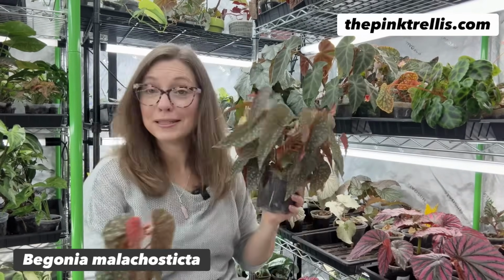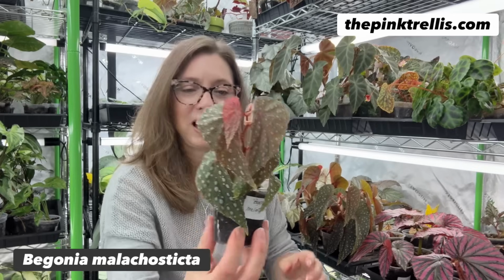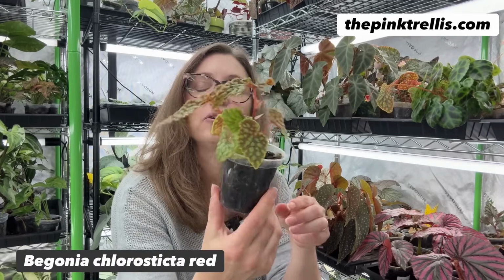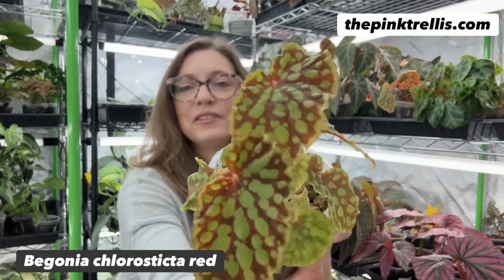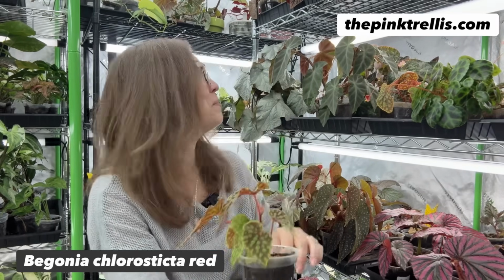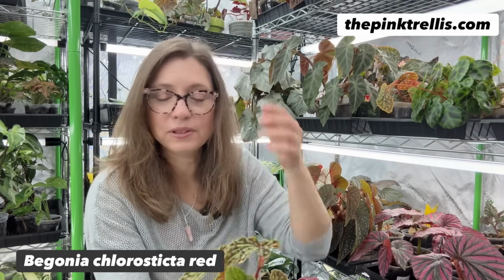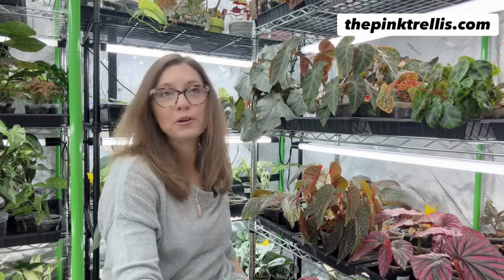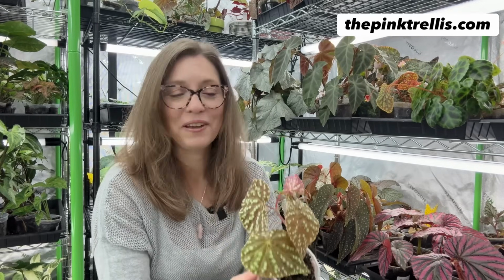This one is not in the shop. This is mine. This one is available in the shop. And for the first time, I have a Begonia chlorosticta red. Isn't it beautiful? That is available this week. I'd show you my mother plant, but she's way up there and not easy to get out, but you guys have seen it. If you watch my top 24 begonias of 2024, you would have seen it in that video. You can go back and watch that if you haven't seen it.